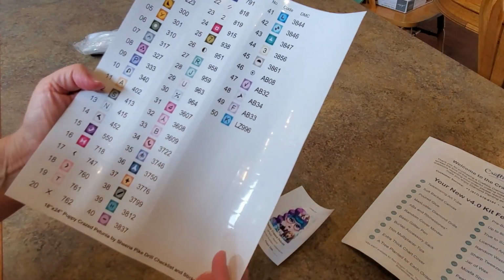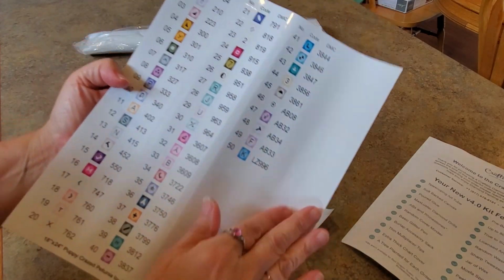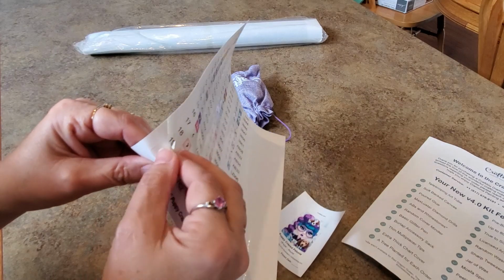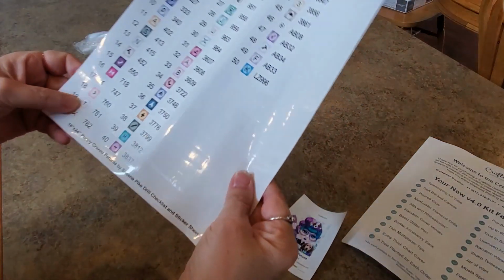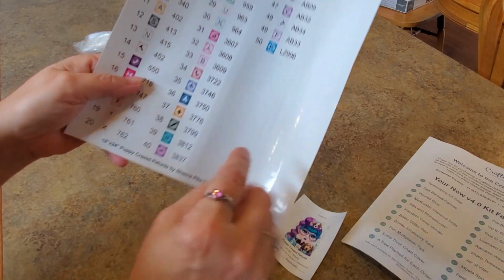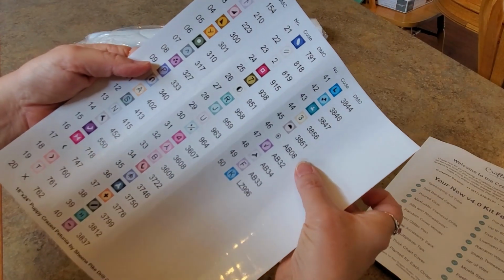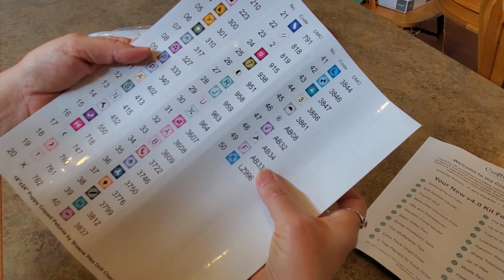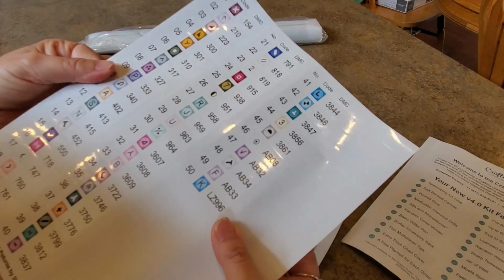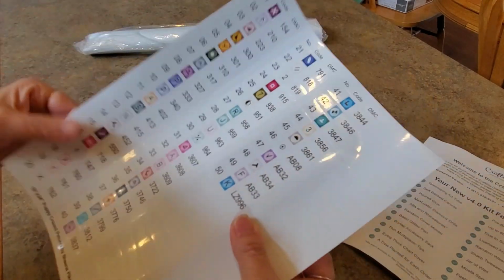She has 50 colors. Holy cow. Stickers are large and in charge. I love that. You can just pull them off. I put them right on the bags because they are pre-bagged. It tells you right at the bottom what painting this is. And then we have 1, 2, 3, 4 ABs. And we know we have a rhinestone. All of the round kits have a rhinestone.